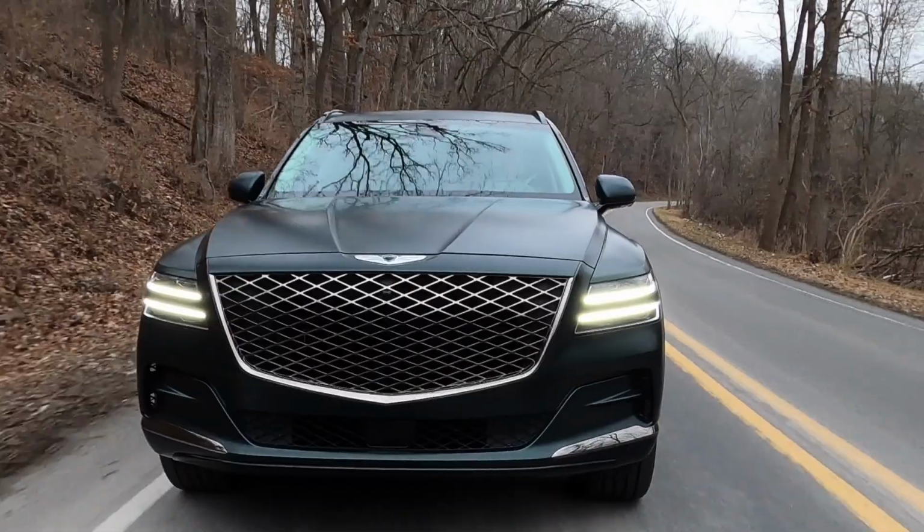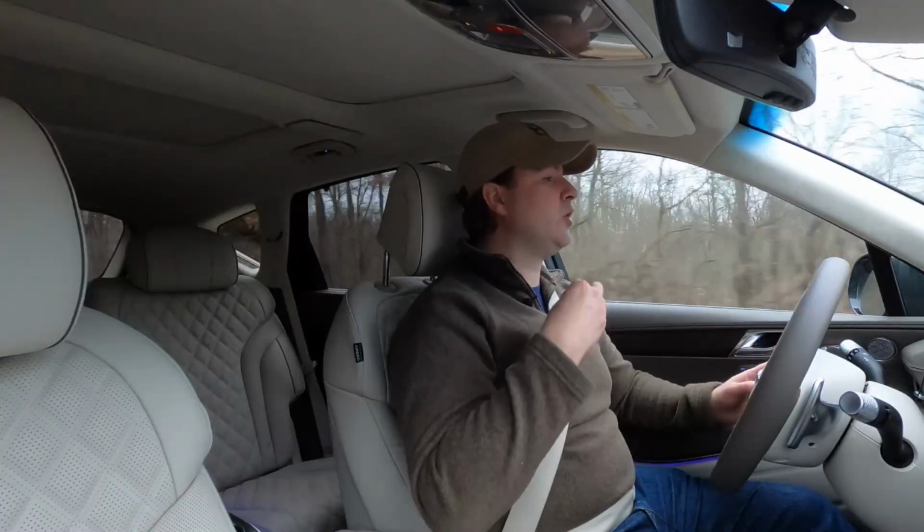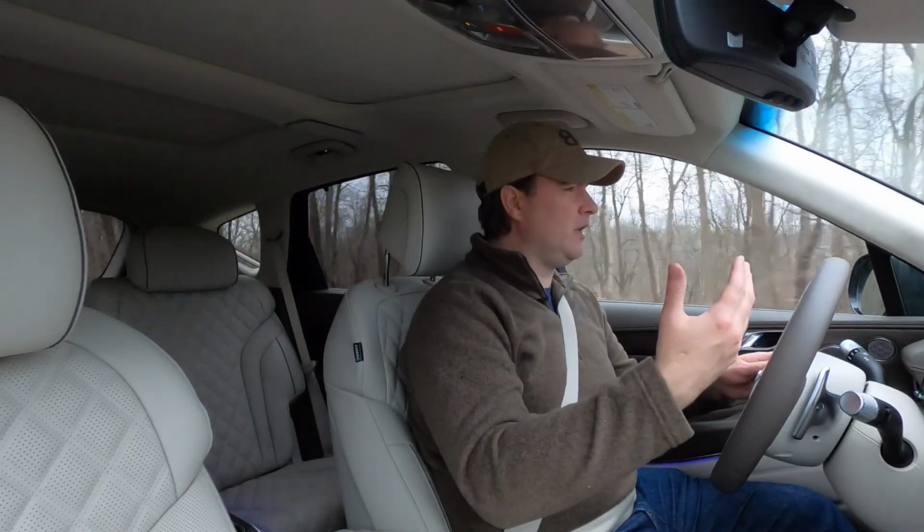This engine is basically a carbon copy of the Genesis GV70's twin turbocharged 3.5 liter V6, but it doesn't feel quite the same. Now, the GV80 is a little bit bigger. It weighs a few hundred pounds more, and its frontal area is a little bit larger at least, so it's going to have a different drag area, if not a different coefficient of drag. So it could be those technical differences that makes up for the different feel, but I also think that it is tuned a little bit differently in the GV80. It just outputs a little bit smoother in this, shifts a little bit more smoothly.